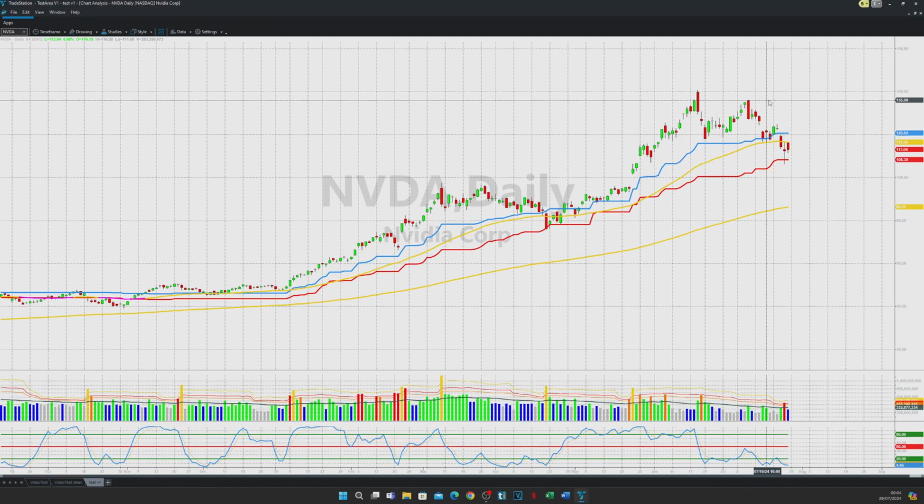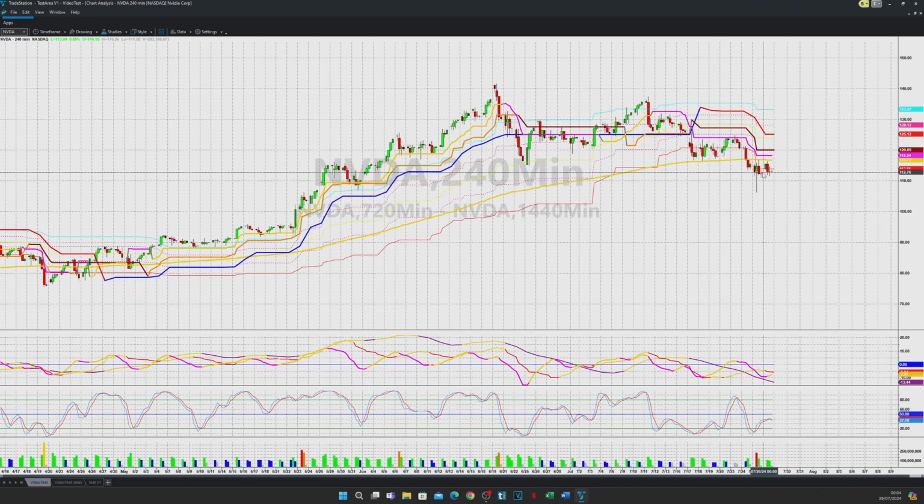Nvidia, same goes. You can see a much deeper pullback. Managed to touch the support. Immediately got bought from this area. A lot of buy orders. You can see the big tail, which is nice, but still not off the hook.